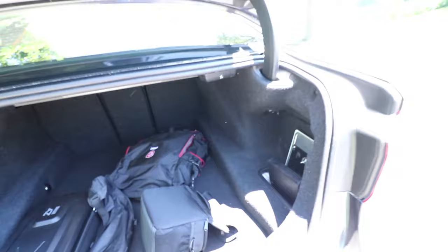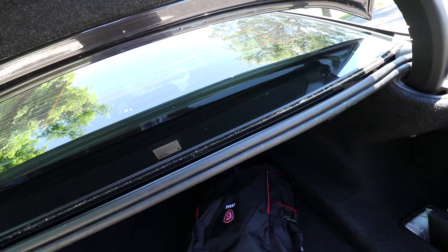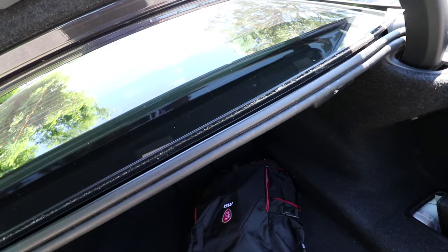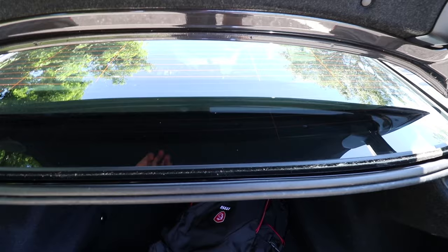I think the US one does not come with the triangle thing. Because in a lot of other countries the warning triangles are mandatory, so that's why BMW actually gives a mounting point right here. But the US one, that is not necessary, so they actually skip that. They only give you this little plate, which I can't put back.